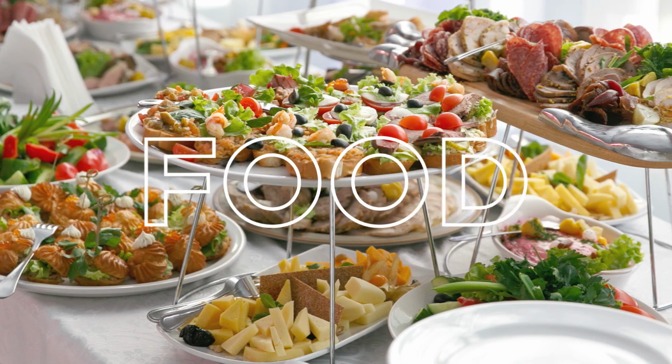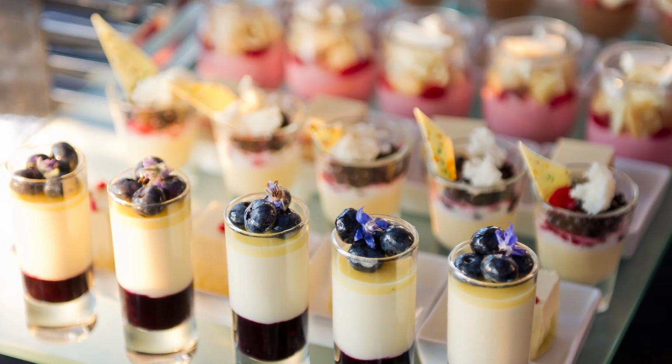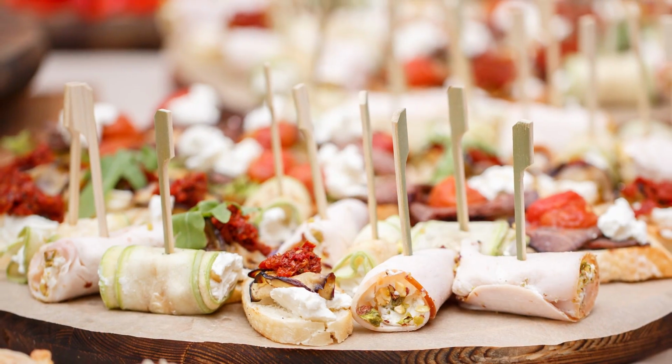And lastly is food. If you're renting a venue space, make sure it includes catering as part of the package so you don't have to worry about it whatsoever. If not, at least make sure that they have a kitchen and you can hire your own catering services on the side if possible, and you can prepare the food yourself.